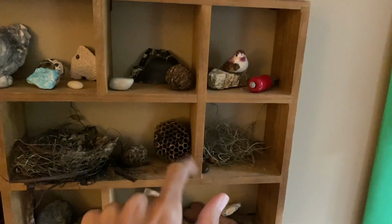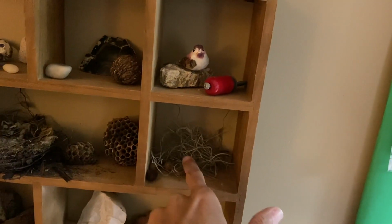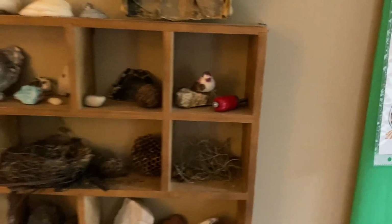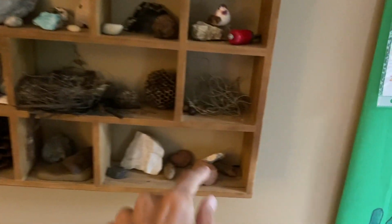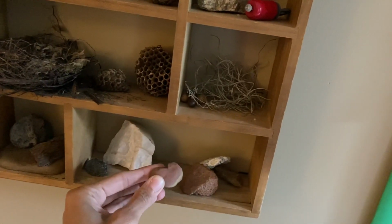Here we have some beehives. This is some Spanish moss from a Spanish moss tree that we got from Georgia, and the little acorns. It's just a little memory of when we went to visit Georgia, and just different rocks that they have found outside. Some of them look very unique. Like this one is a little rock that looks like a heart. They love collecting little things like that.